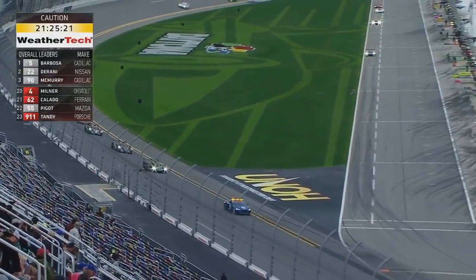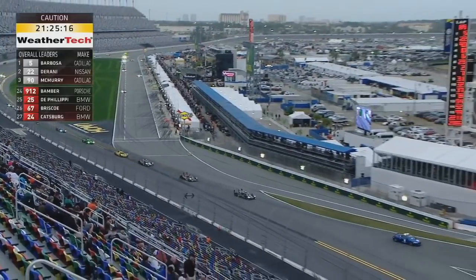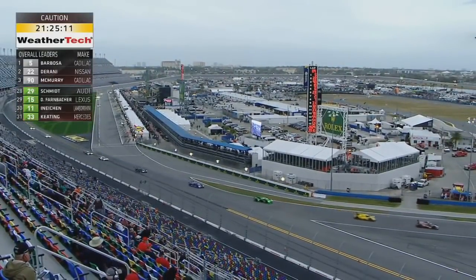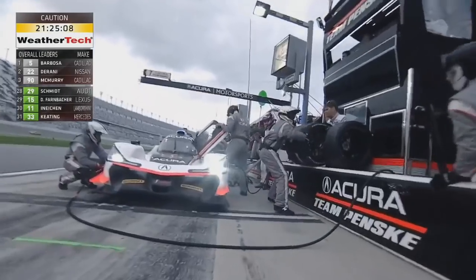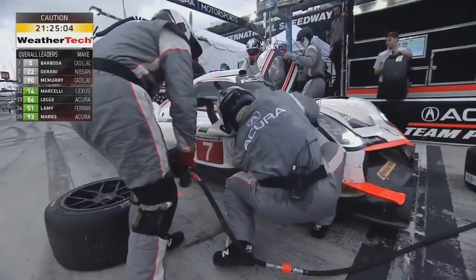As we said, it was due for a stop, and this caution period plays nicely into the hands of the United Autosports car, number 23. Looking busy up and down the pit road, in fact, for our Continental Tire pit lane reporters.